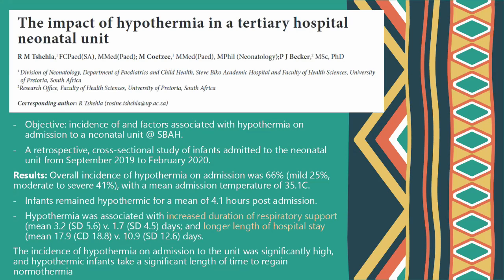The incidence of hypothermia on admission to the unit was quite high compared to other units. And for us, I think hypothermic infants take a significant length of time to regain normothermia. Everything in our power should be done to make them normothermic.